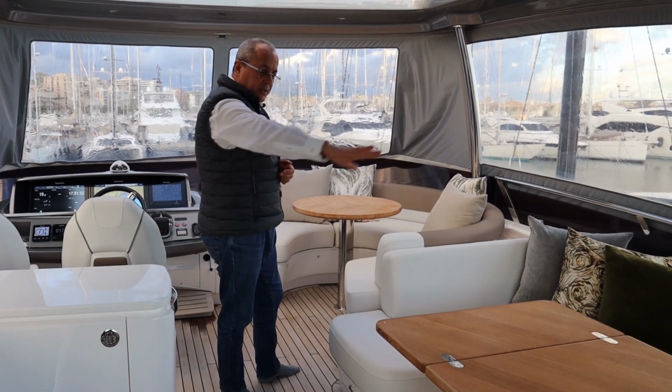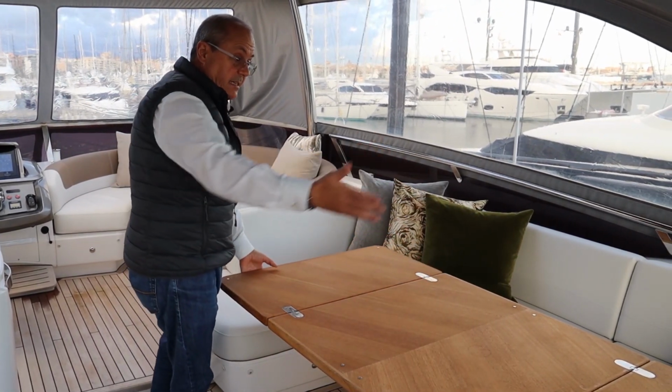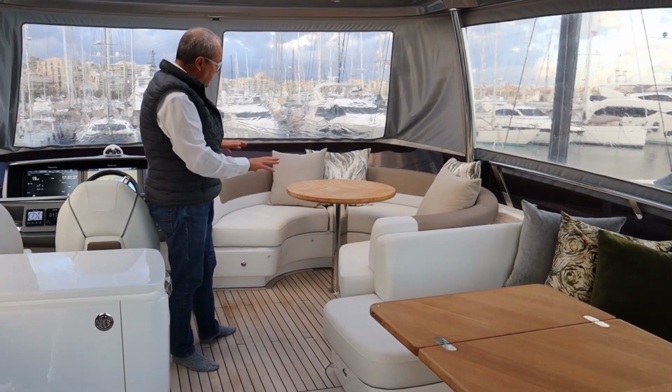The other points to think about though, I think, are here. We have this beautiful seating area. The table folds, so we can have it small and have it like a coffee table arrangement and easy access in and out. Good handholds when you're at sea as well. And then we've got this really good arrangement here, which I think is a really nice, interesting feature.